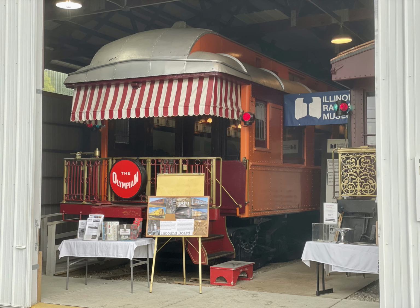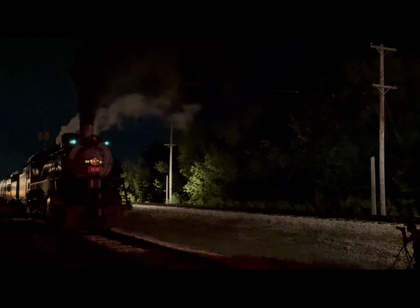After spending the day at Monticello, seen in the previous episode, we arrive at IRM in the evening to take part in the overnight operating session as part of the museum's showcase weekend. Trains operating included Frisco 1630, the Nebraska Zephyr behind E5 9911, Shea No. 5, and various interurban electric cars.